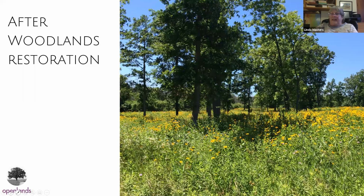So more savanna-like, more open, lots of flowers around those trees. These are just some shots of after.